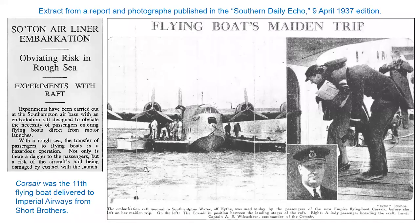And the first use of the raft was on the 9th of April, when the flying boat Corsair, newly delivered, by this time the 11th unit of the fleet. So Short had built and delivered 11 units put into service. Again, another photograph from the Echo. I think it's quite nice to feature the Echo, a nice local paper.